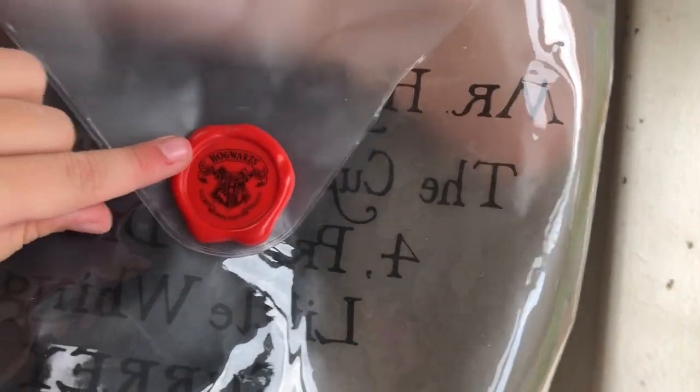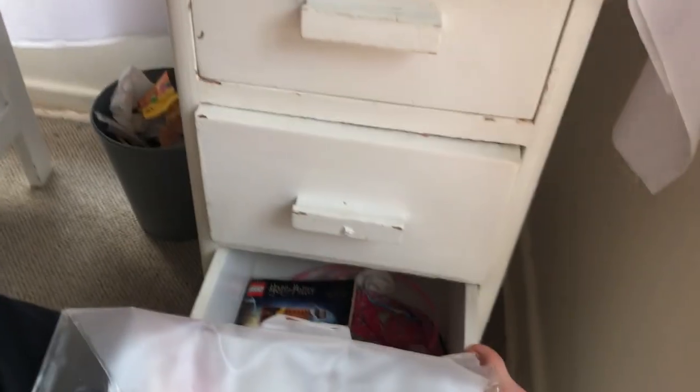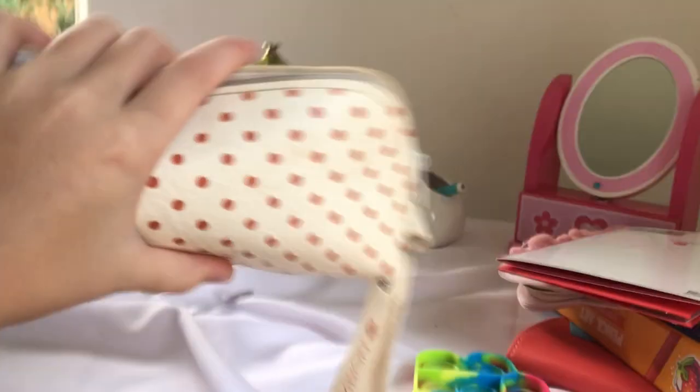And then also, it's got the Hogwarts thing. So cool. I wish I could even go to Hogwarts, don't you? If you do, give a thumbs up. Okay, so put that there. Sorry, my foot was in the way. Okay, put this down here.